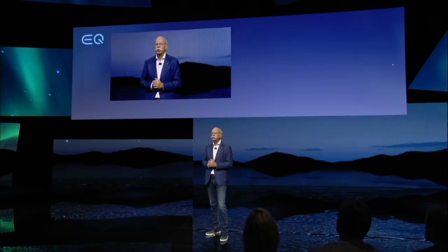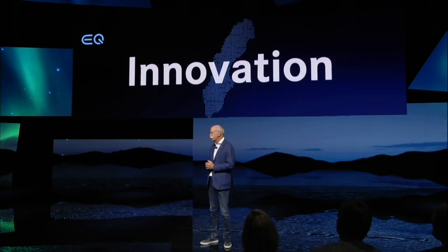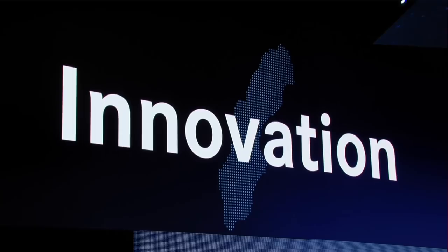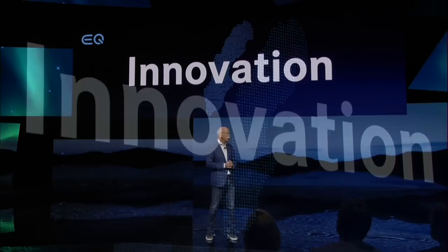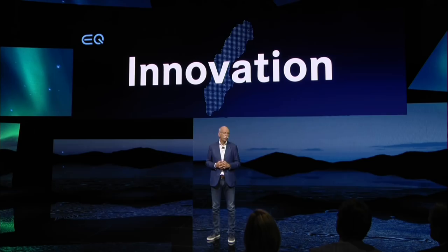Which takes me to my third topic, innovation. Sweden has quietly developed into Europe's innovation superpower. The country has been ranked second among the world's most innovative countries in 2018, outpaced only by South Korea. Sweden is big in tech, with companies like Spotify or SoundCloud founded here.